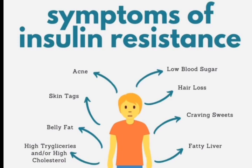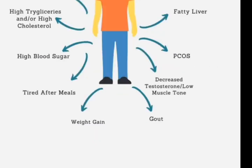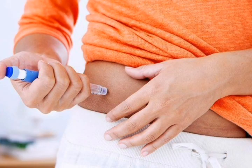Human insulin is used to control blood sugar in people who have type 1 diabetes, a condition in which the body does not make insulin and therefore cannot control the amount of sugar in the blood, or in people who have type 2 diabetes, a condition in which the blood sugar is too high because the body does not produce or use insulin properly.